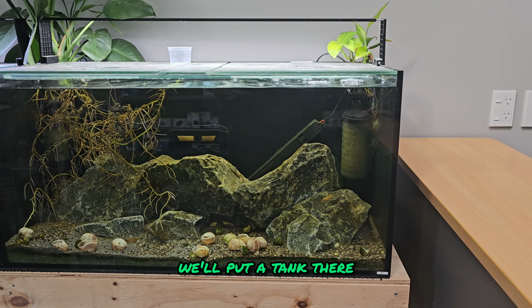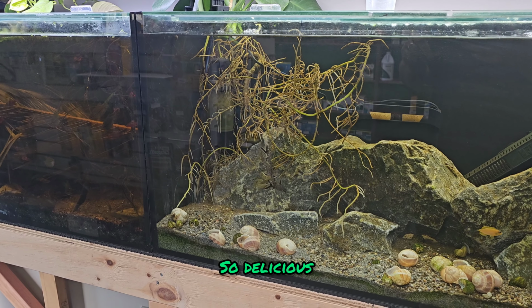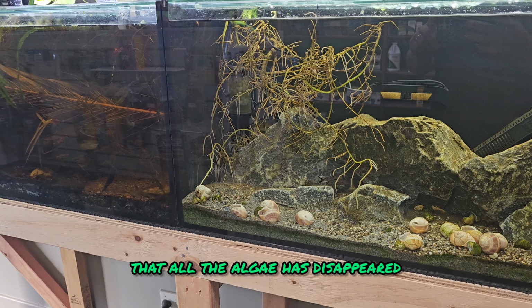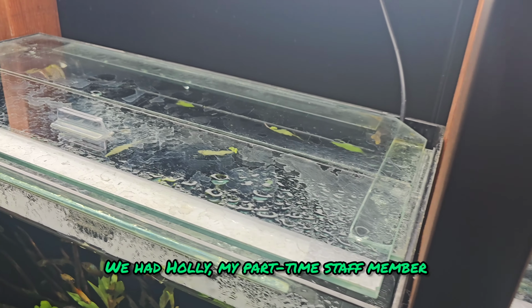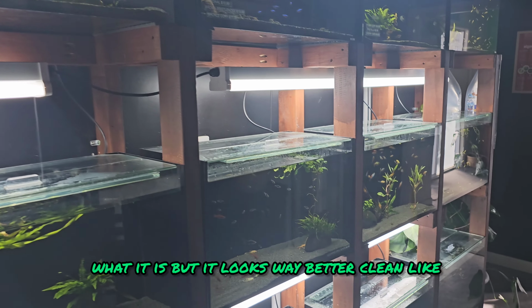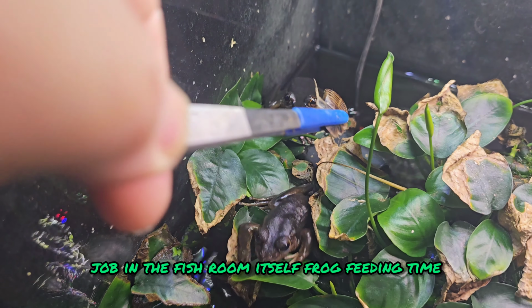Lake Tanganyika is looking absolutely gorgeous, so delicious, so happy. I really am enjoying this tank as well now that all the algae has disappeared. Looks phenomenal. And it's the little things that make me really, really happy. We had Holly, my part-time staff member, in the other day, and she cleaned off all the lids while she was in here doing water changes. Looks phenomenal. Can never get it super sparkly, it just is what it is, but it looks way better clean like that. And she also did a beautiful, amazing job in the fish room itself.